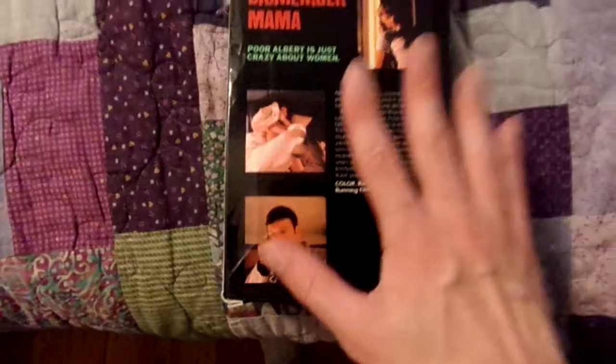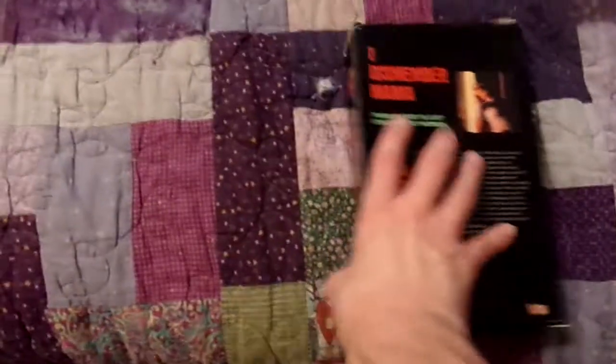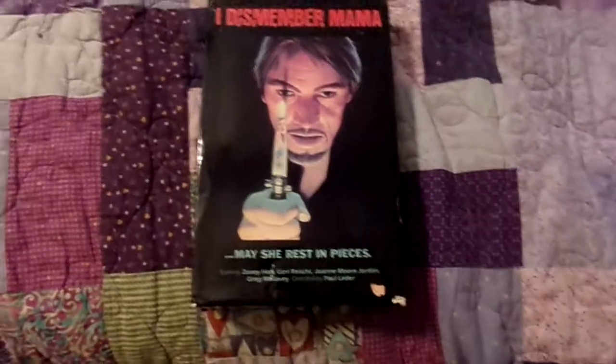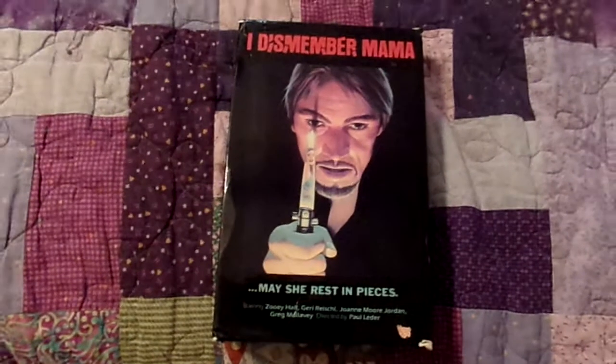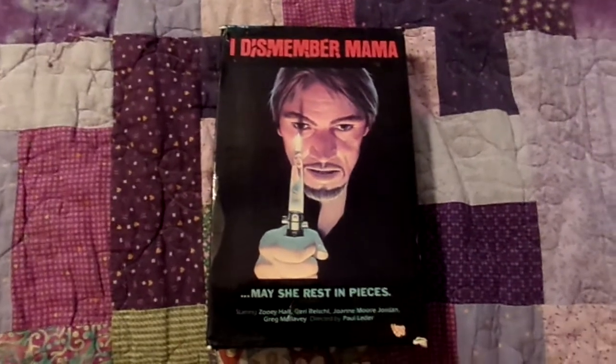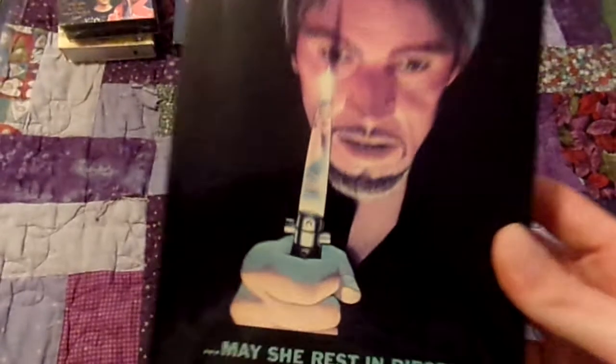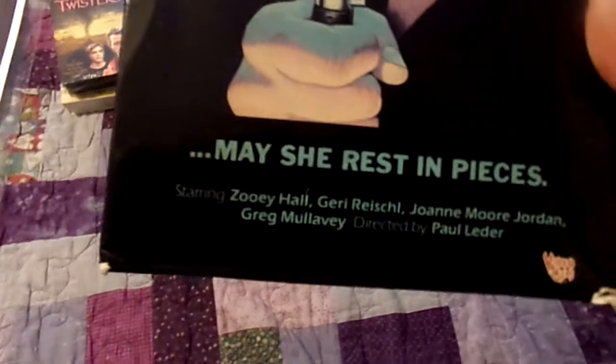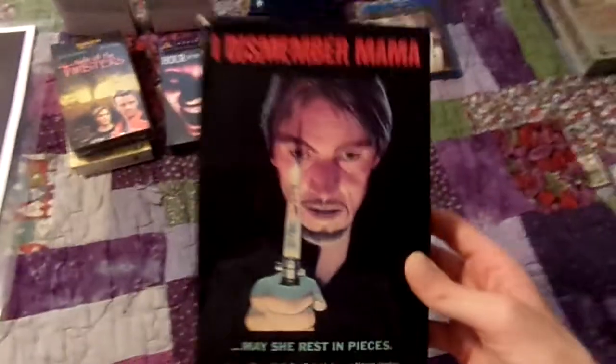But some of these are pretty old. These were really big, of course, back during the video store days, and I've never gotten into collecting them until now. So very happy to own this one right here. It's not in the best shape. It's actually pretty beat up, but just look at that artwork. VHS artwork was best. Got that girl right there on the knife. Just love classic VHS artwork. May she rest in pieces. Very cool.